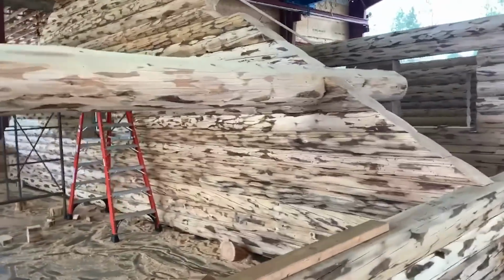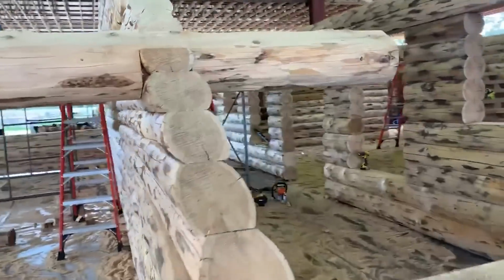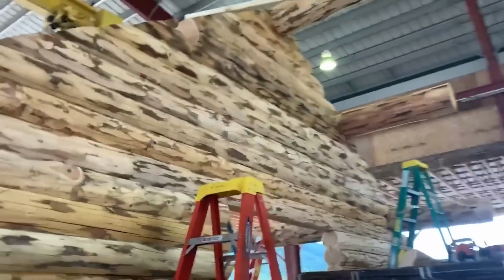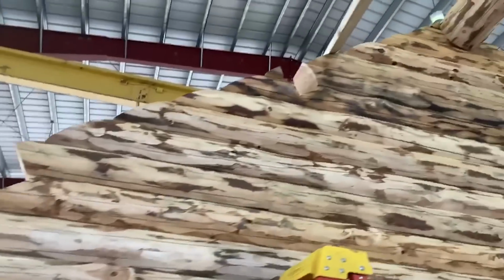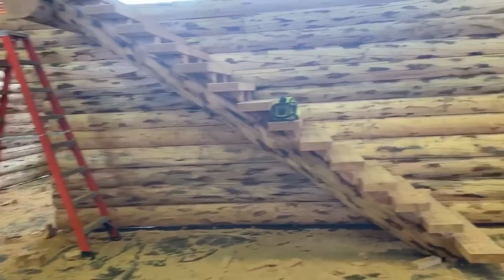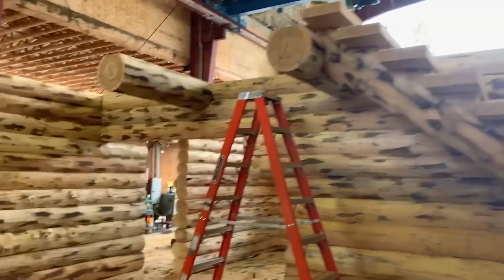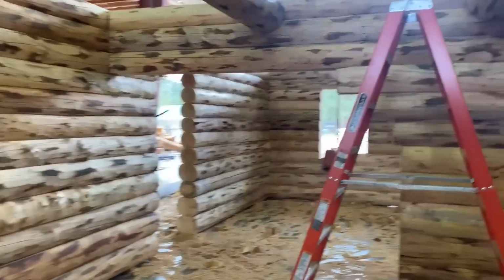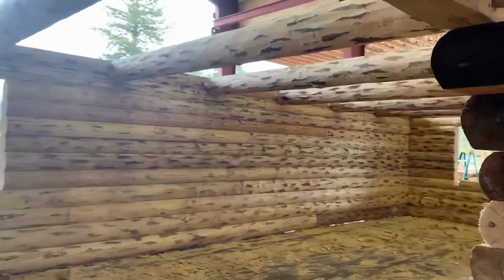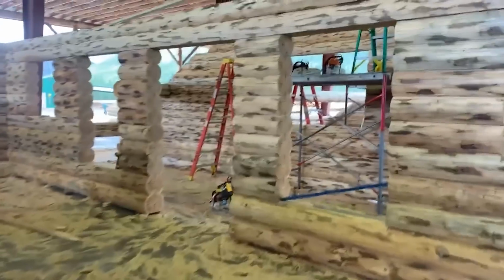So we've got a big gable here, all log, of course, all the way to the peak. There's some notches there for the purlins. Big window in the back. And the main floor here is pretty much all done. The stairway got built. And need to cut the archway out still right there, but all the loft joists are in. Just ready to come down probably tomorrow.